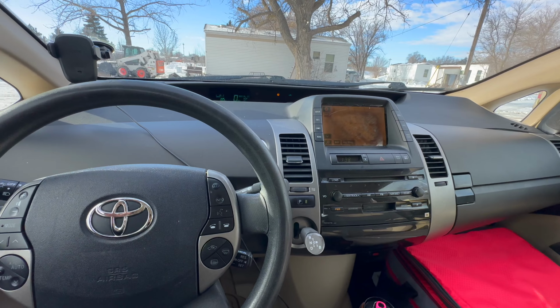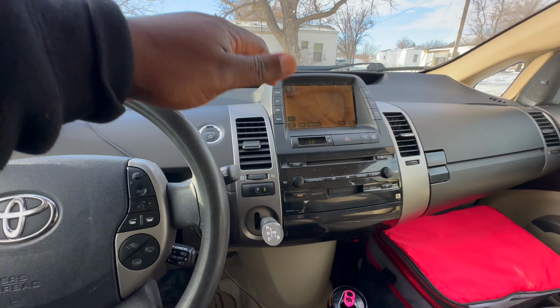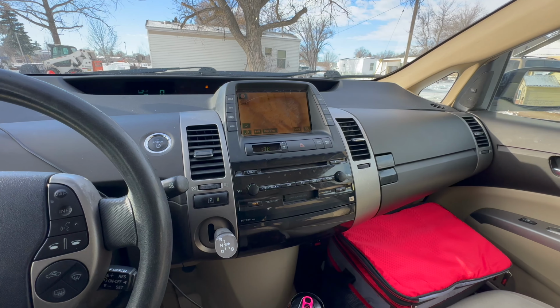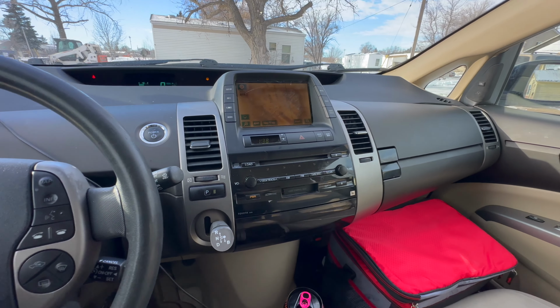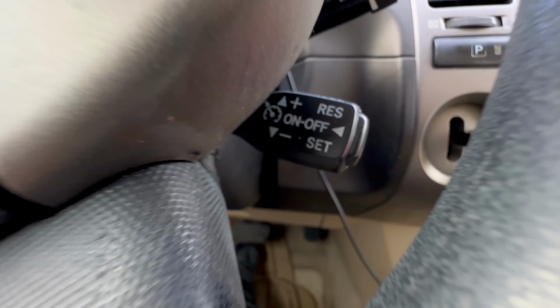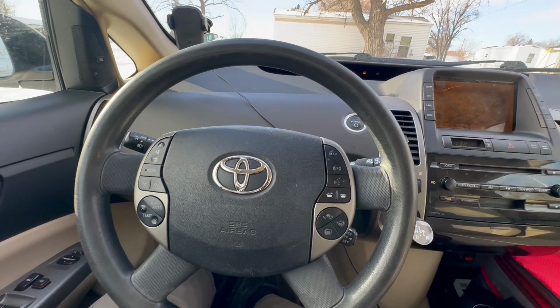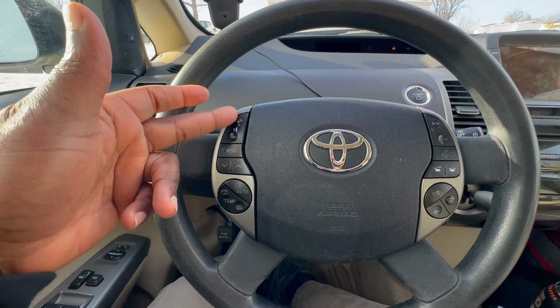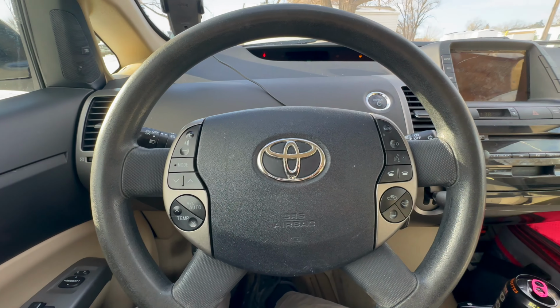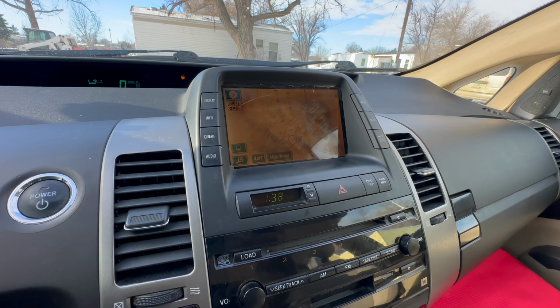There you have the controls for the cruise control. Works very well. It's a standard cruise control, not the adaptive cruise control like you would find on more modern vehicles. Visibility all around is quite good, a little bit restricted towards the back, but otherwise it's a very nice, spacious and airy cabin, as you guys can see.